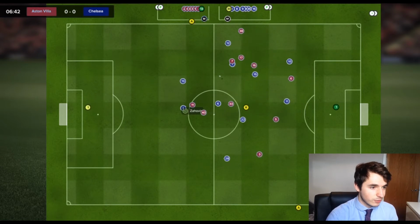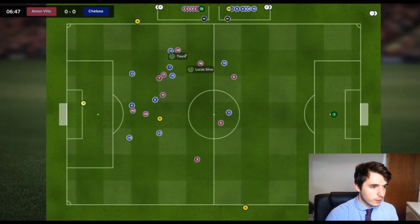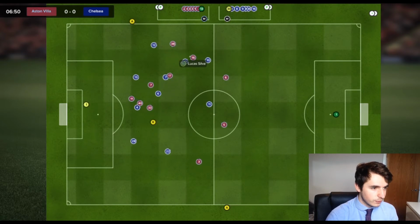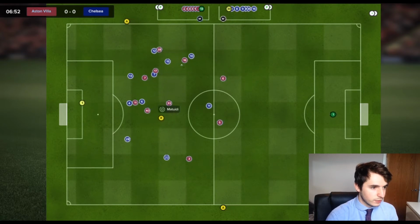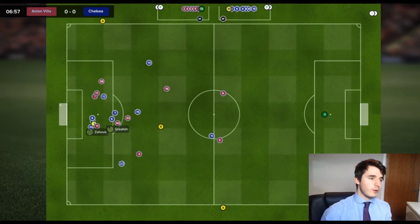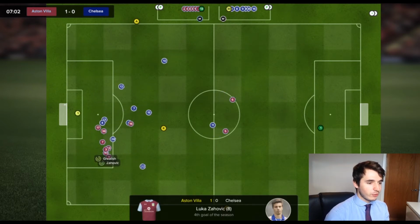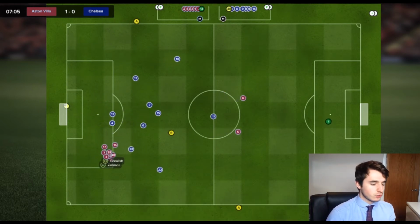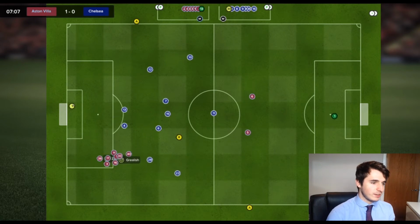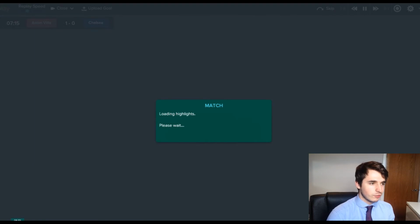Touré snatches it off him. Sebalos to Zahovic. Touré. Lucas Silva. Touré again. Lucas Silva. Matuidi. Grealish. Oh, this one-touch passing. And Zahovic goes through. It's 1-0. Absolute liquid football. What a goal that was. Did you see that? Just one-touch passing. And we've just torn Chelsea a new one. Lovely goal. 1-0 Aston Villa.